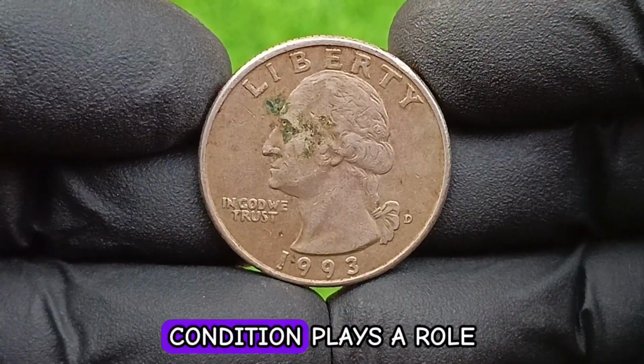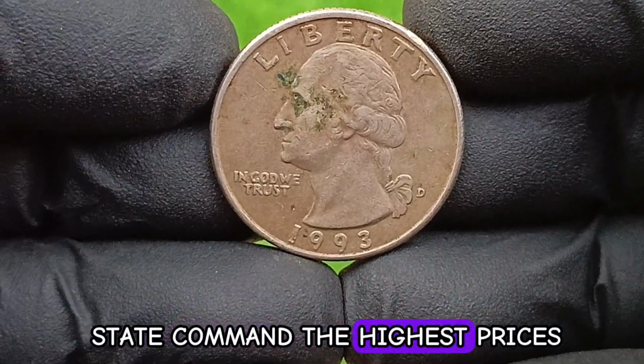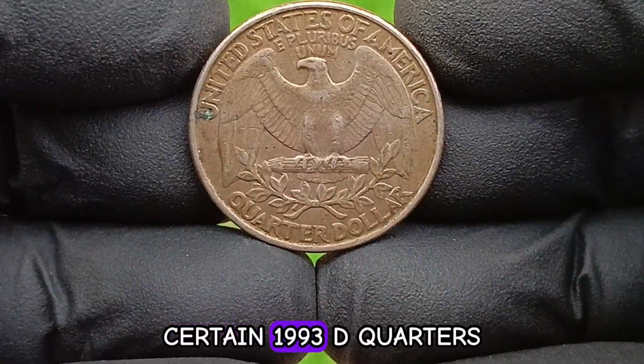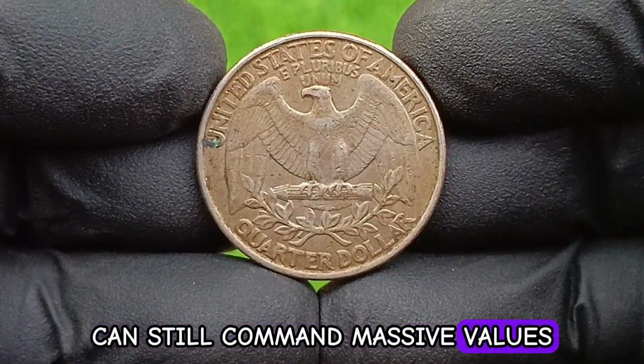Of course, condition plays a role. Coins in pristine mint state command the highest prices, but here's the surprising twist. Certain 1993 D quarters in less than perfect condition can still command massive values. Why?